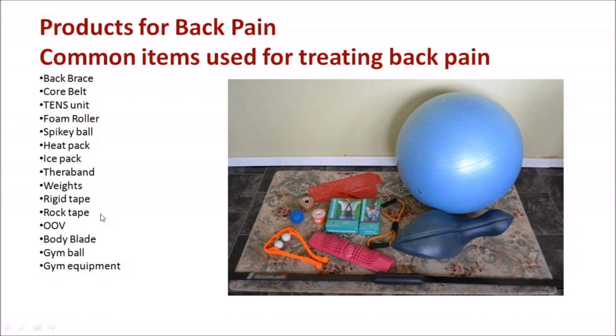They do have a different use, and again, in the right hands and the right application, certainly a great product for treating and rehabbing back pain. This is new. That's what this blue thing is here. A very good tool for core and stabilisation exercises. It is a high-end tool, not common, but one I use.